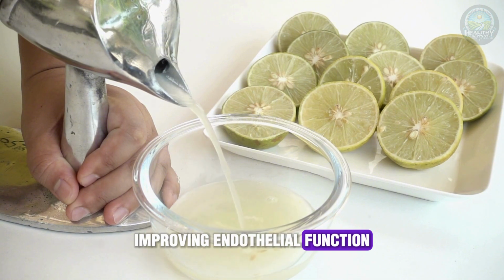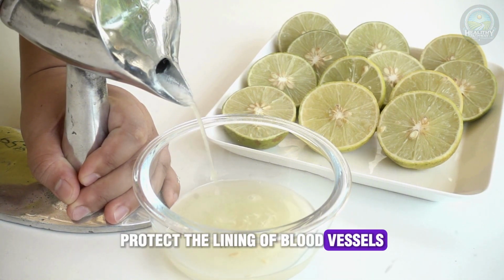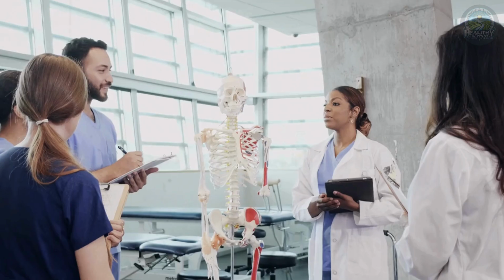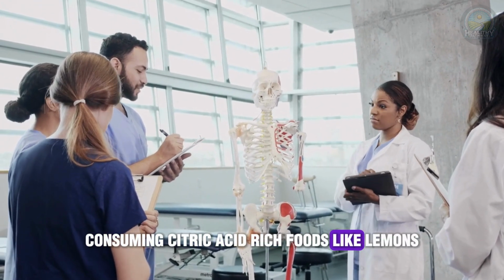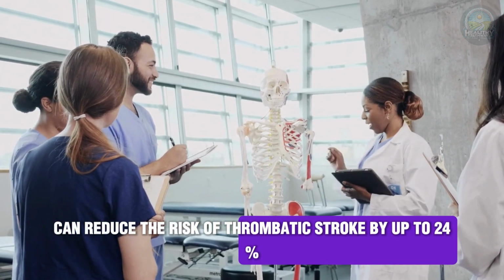Improving endothelial function. Vitamin C and flavonoids in lemons protect the lining of blood vessels, reducing the risk of inflammation and arteriosclerosis. According to a study published in the European Journal of Cardiology, consuming citric acid-rich foods like lemons can reduce the risk of thrombotic stroke by up to 24%.